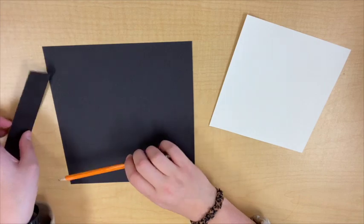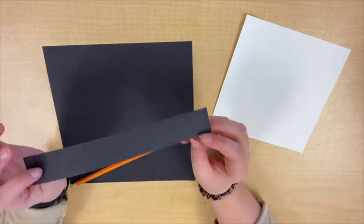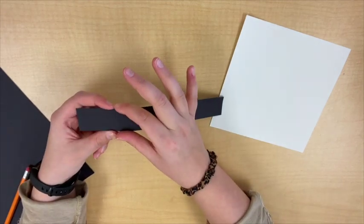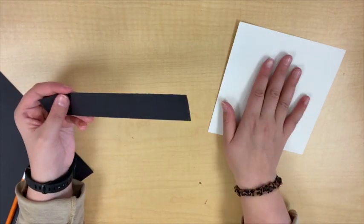And then you're going to need some sort of straight edge. Instead of a ruler, I'm just using a piece of paper that I cut into a 1-inch thickness, and I'm going to be using this to draw on this paper.